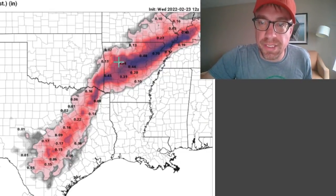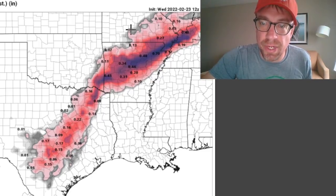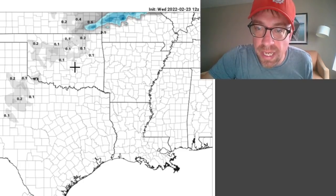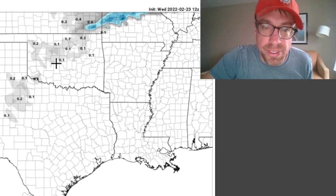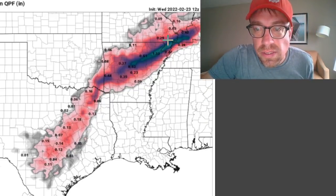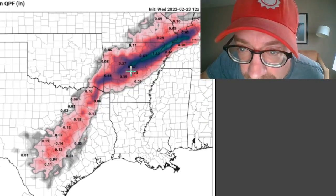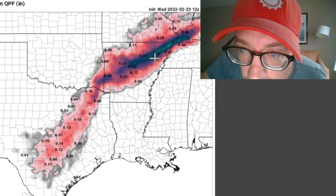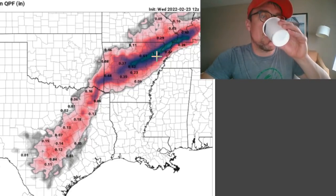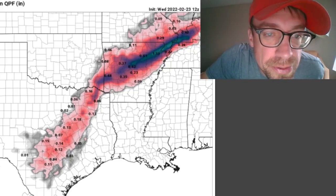NAM seems to agree. It does a better job with the precipitation types. A regular NAM. You get freezing rain, sleet off to the northwest of it. Not much in the way of snow because of that warm nose. It's going to be pure sleet. Accumulated freezing rain runs a little bit higher. You're not going to have that much accretion, even though it shows 1.33 falling there in Jonesboro. Got to be kidding me with that. Maybe I set up near Jonesboro.